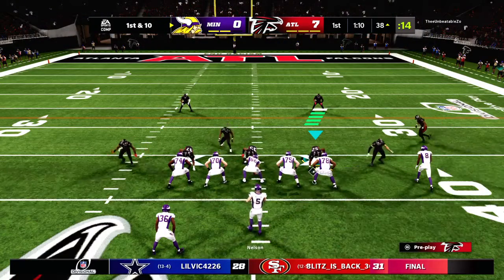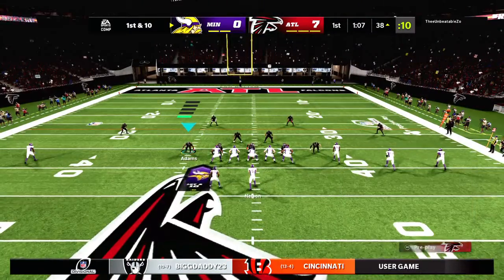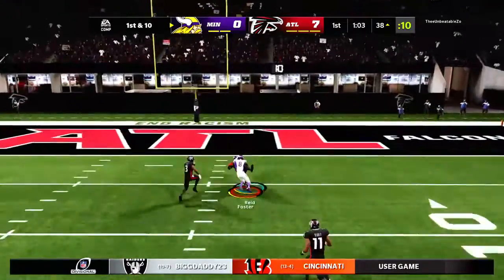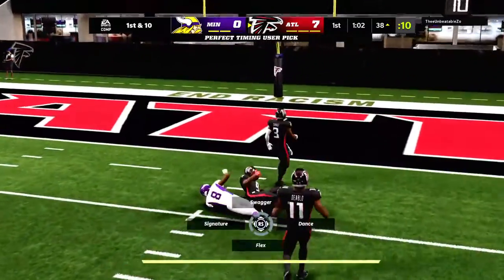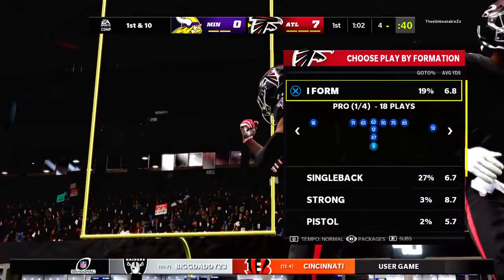From Falcon territory now, here's first and 10 at the 38. Now they'll switch it up here and look to throw. He'll let it go deep for Foster. Oh, that's into a double team, and it's intercepted. Picked off by Justin Reed.